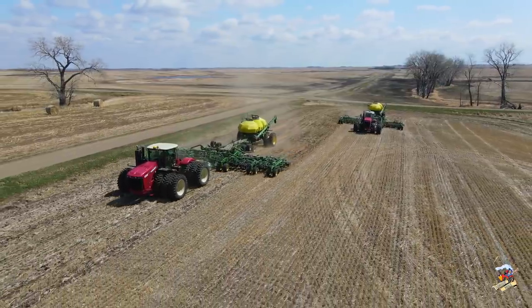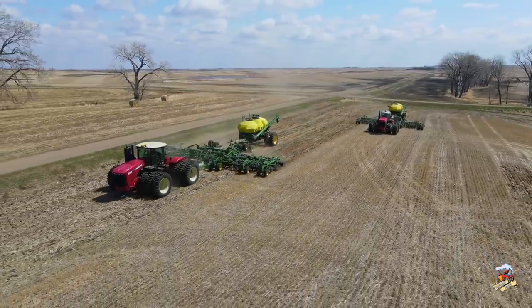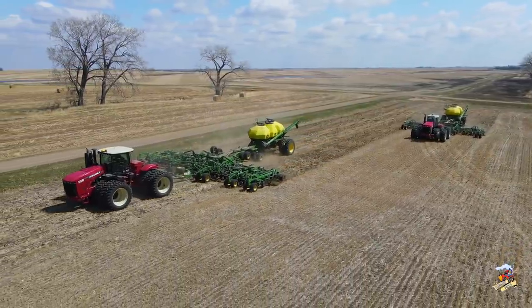The Versatile 550 you see in the lead there is pulling a 50-foot wide John Deere hoe drill with a 1910 tow-behind air commodity cart. That is a three-tank cart behind there. They are hauling seed in one tank and fertilizer in another.